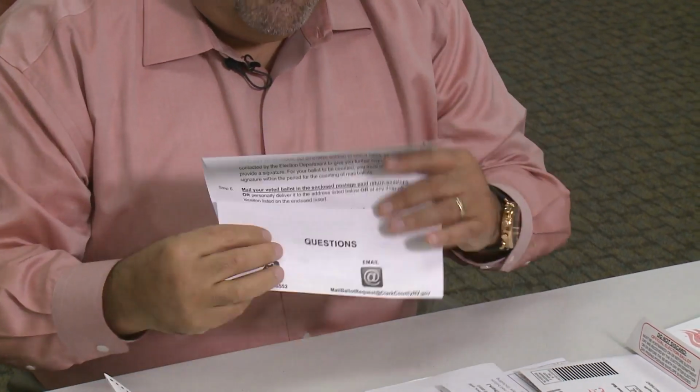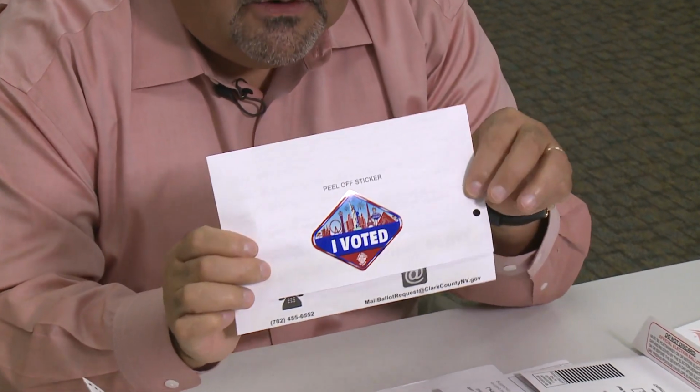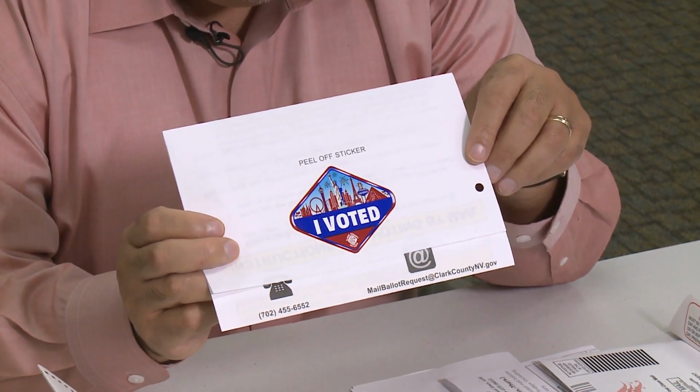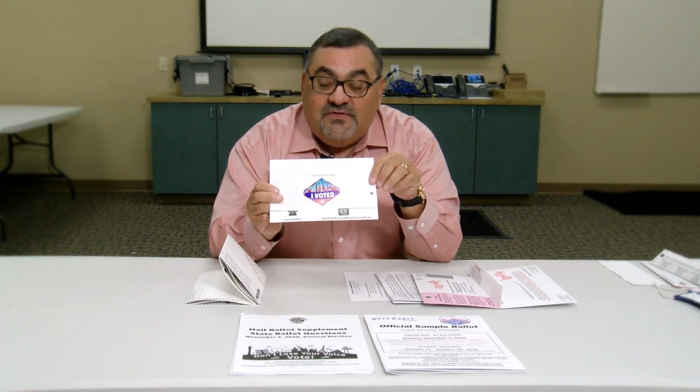On the outside of the secrecy sleeve is your I voted sticker. Please be sure and detach that sticker before you send your ballot back to us. Wear it prominently throughout the day, or put it wherever you want to display that you've expressed your voice in the community and voted in Clark County.